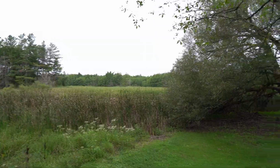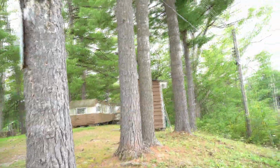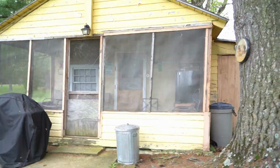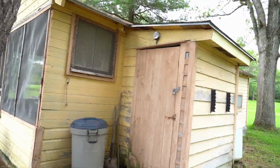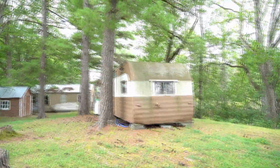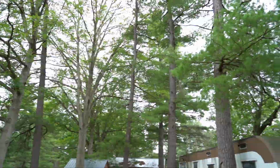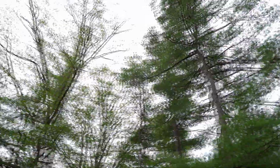Got an old willow tree over here. Come on this way. Each of the buildings you can see has its own electric service, so you can meter them separately, which helps a great deal with the metering.